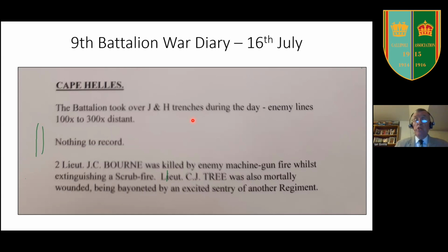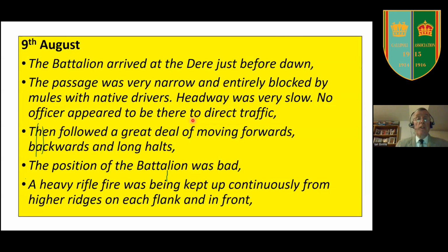Lieutenant C.J. True is mortally wounded, being bayoneted by an excited sentry of another regiment. Very sad, very sad. And then on to the diary. The battalion on the 9th of August, remember they've been plodding along, and that's not to criticise them, plodding along since the 6th of August.